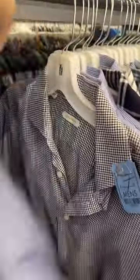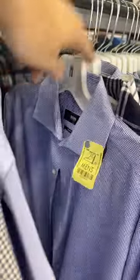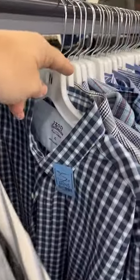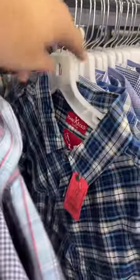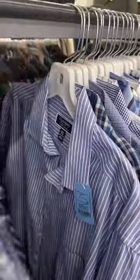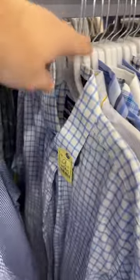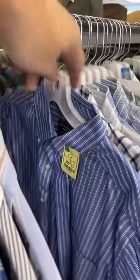Where are you? I'm in a store called Red, White, and Blue. Cotton 2-ply. The store I'm currently at is called Red, White, and Blue. What city? I'm right on the edge of Tampa Bay.